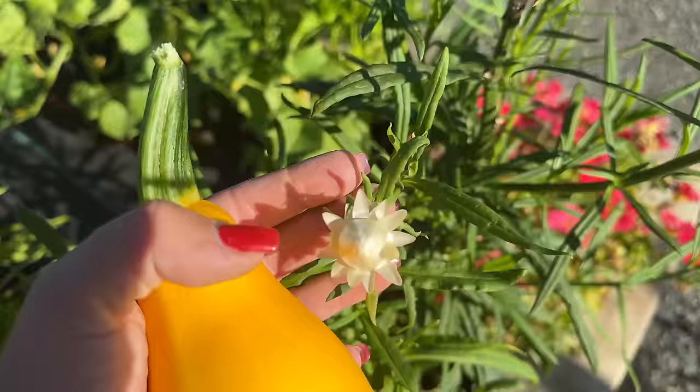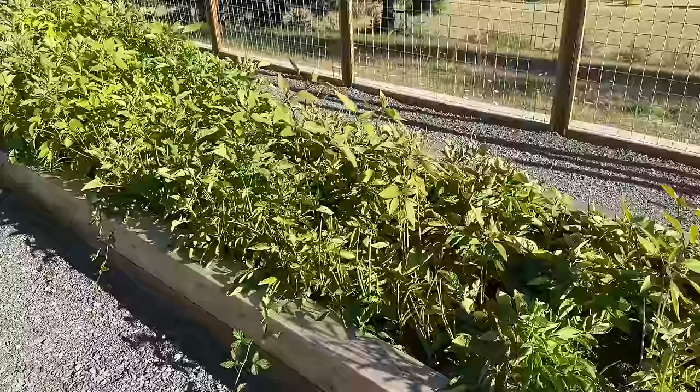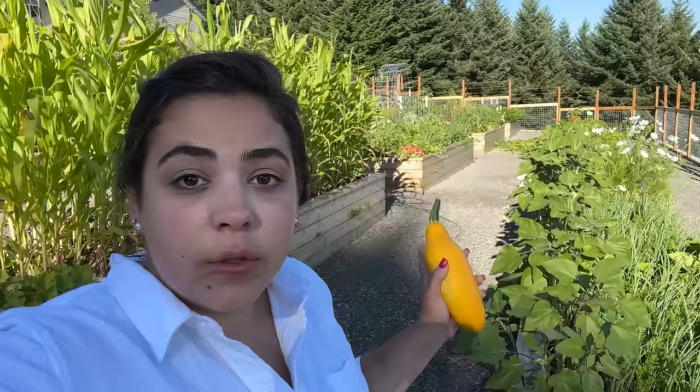So from this bed here, we've got a potato bed down here. Nothing's yet ready to harvest down here on this potato bed, but it's coming along just fine. The potatoes are starting to flower, which is a good sign. That means that those potatoes are starting to grow the tubers in the ground, which is fantastic. Now, this bed here, there's some exciting stuff happening in it.